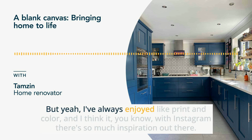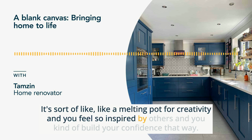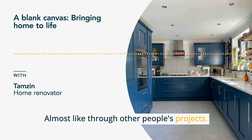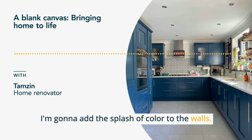But yeah, I've always enjoyed print and color. And I think with Instagram, there's so much inspiration out there. It's like a melting pot for creativity, and you feel so inspired by others and you build your confidence that way, almost through other people's projects. You live vicariously through other accounts. You think, actually, do you know what? I'm going to go for it. I'm going to add this splash of color to the walls.